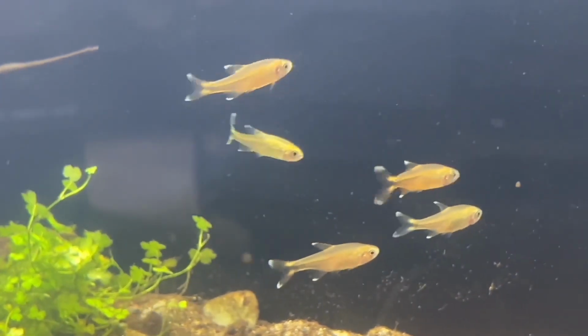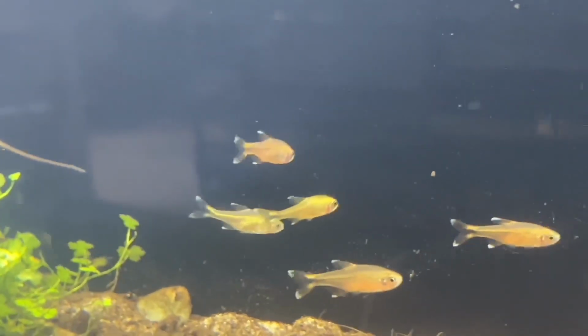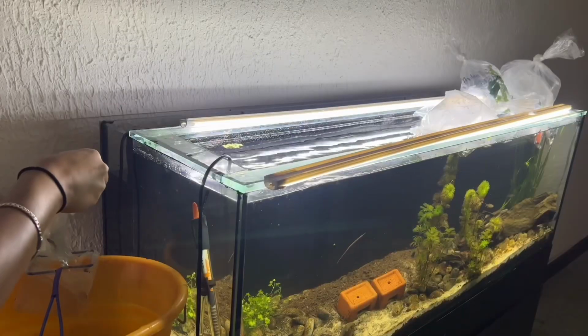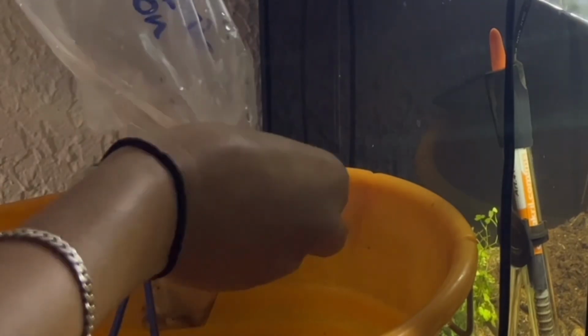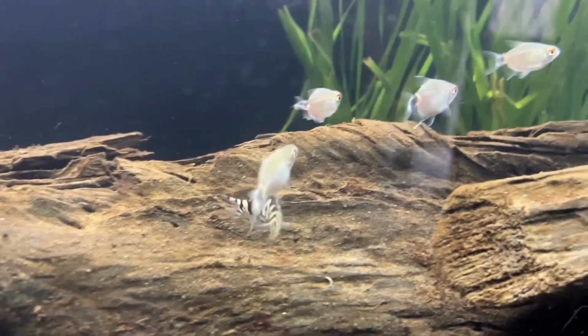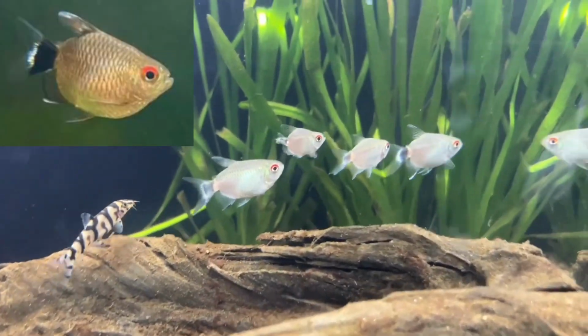But yes. So next up, it sounds like one of those wrestling matches. Like, on this corner we have, okay, I'm gonna shut up. Oh, it's the little tetras, the red eyes. Look how pale they look here. That's crazy. Here is a picture comparison of them now versus then.